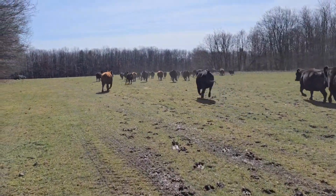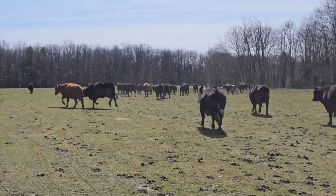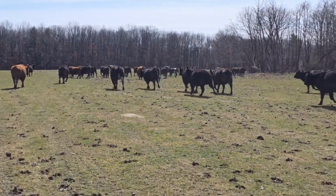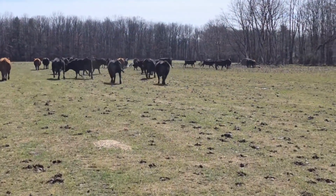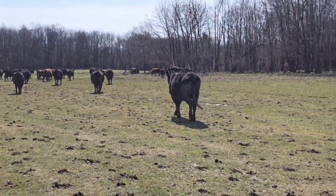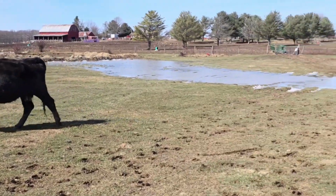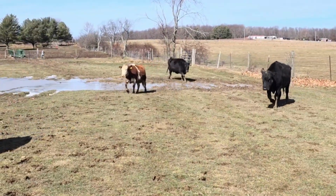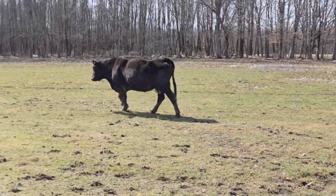Wow, look at them go. Go, girl, go. They're happy. Look at that. It's a lot drier back here. Now they're going to search the area. They love those rocks that I was talking about. Let's see what we've got behind us here. All right, there's the last one right there. Come on, girls. Let's go scope this out.